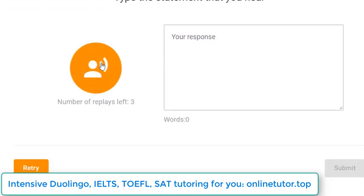Very nice. Let's listen. An impatient driver forced his way through the crossing against the red light.